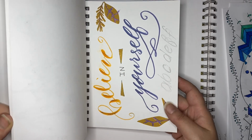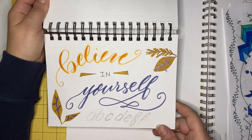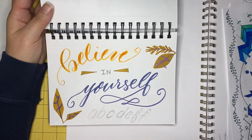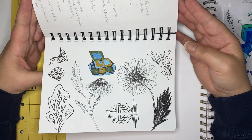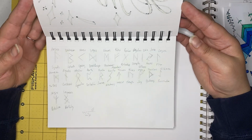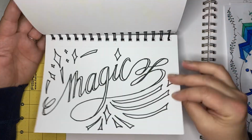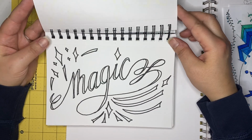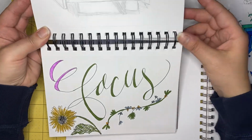But I really think it's an important part of self-care. Again, everybody's talking about it, but I do think it's important. I think it's important not only to do creative things for yourself, but also it's an exploration to find things that you truly do find enjoyable.